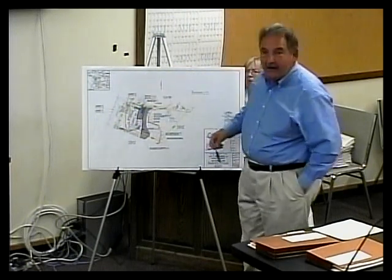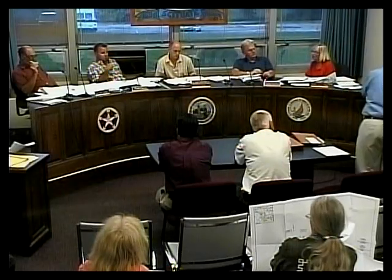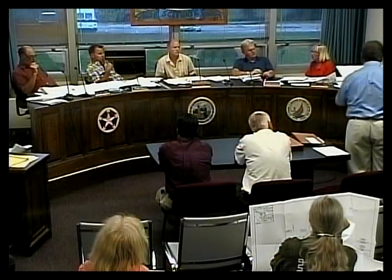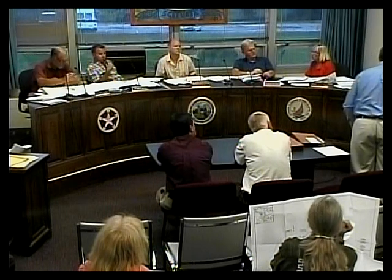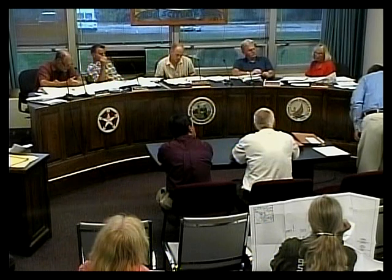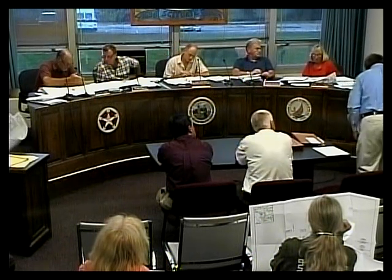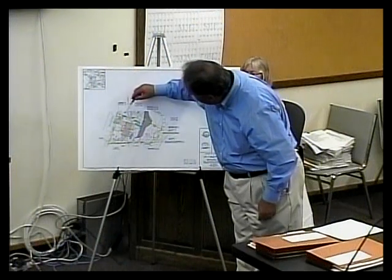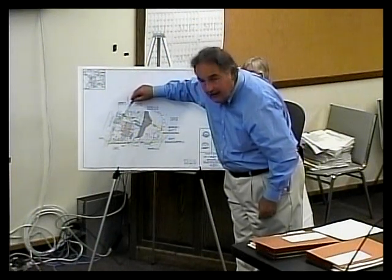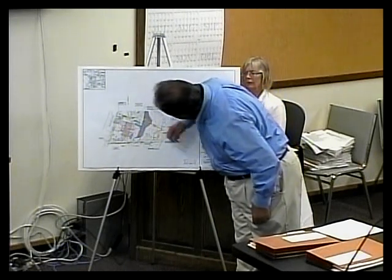Well, my issue is more with lot two than it is with lot one. So if you could go back to that. Because if you just look at the gradients here on the northeast side, the gradients all flow into lot one. Up here? Yeah, all of these gradients here.